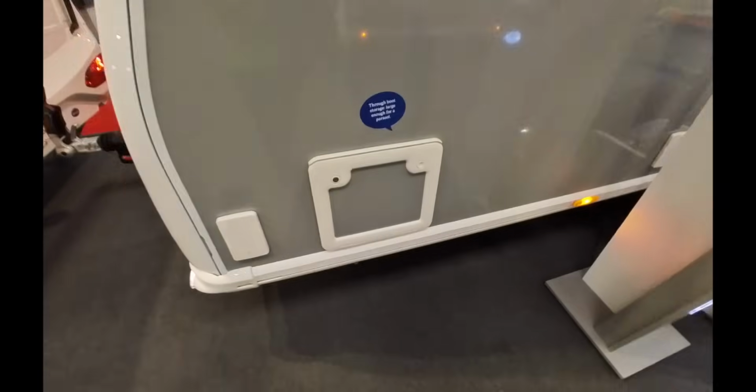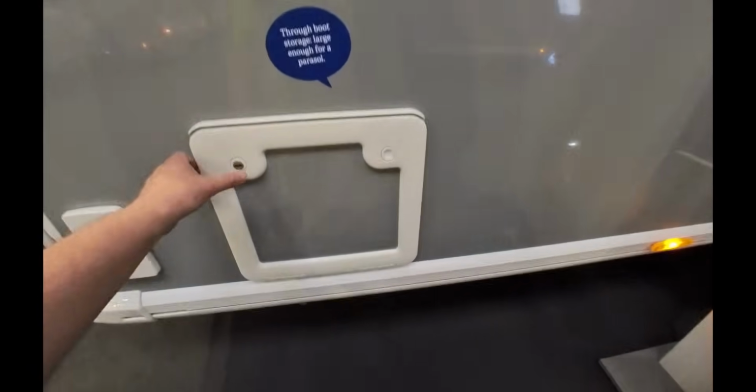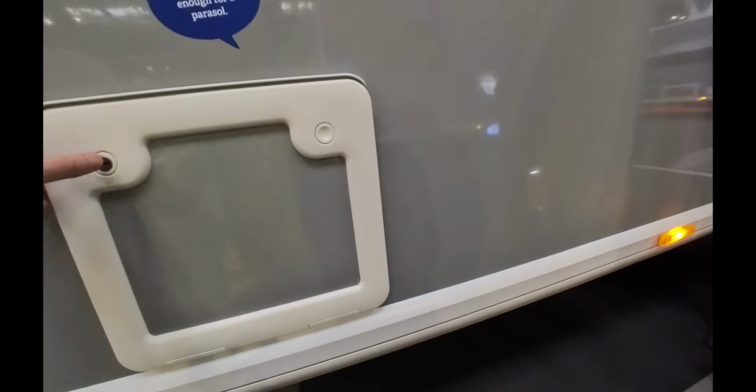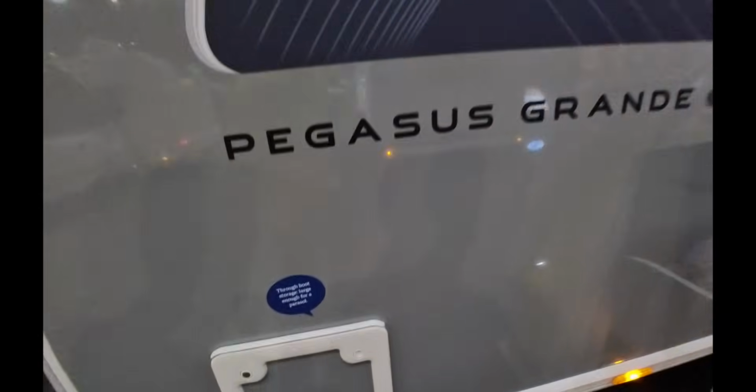Okay, so that's this. I was wondering what this cupboard was here. It's a through boot storage, so it must go all the way through. Difficult to open with one hand, but I will do my best. No, can't do it. It should be all the way through the caravan. I guess there's one on the other side. Let's have a look.